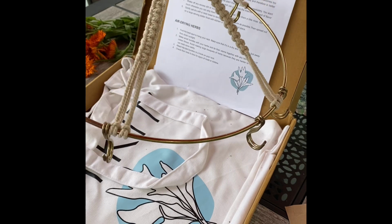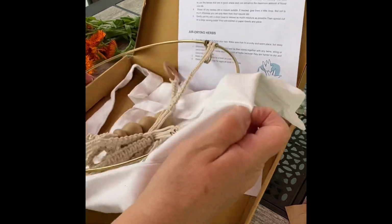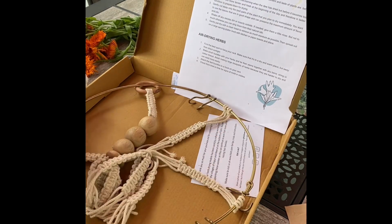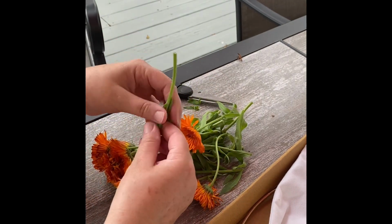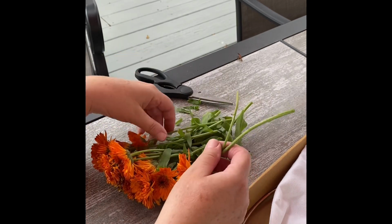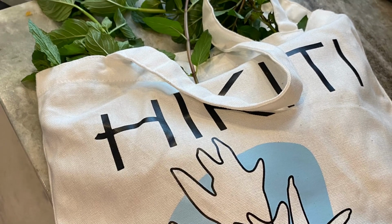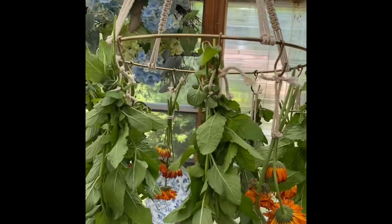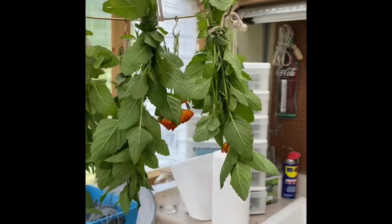But they make these beautiful drying racks, kind of like macrame, and it comes with the rack, the hooks, some twine, and this neat tote bag where you can cut your herbs and stuff them in the bag before you start to dry them. So I just love that. And here's some calendula flowers. I'm just going to pull off the leaves and tie them in bundles. Then I used my new bag to go gather some spearmint and some peppermint. And then I tied them all up and I hung it in the greenhouse. Look at that. Isn't that so cool? I love it. Great way to dry herbs without using electricity. Pretty cool.